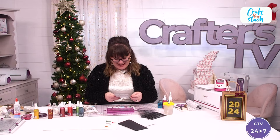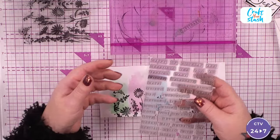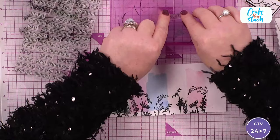So let's just do heartfelt love. You're loving those stamps, aren't you? I love these. They are good. Absolutely love them. So let's just pop that on there.